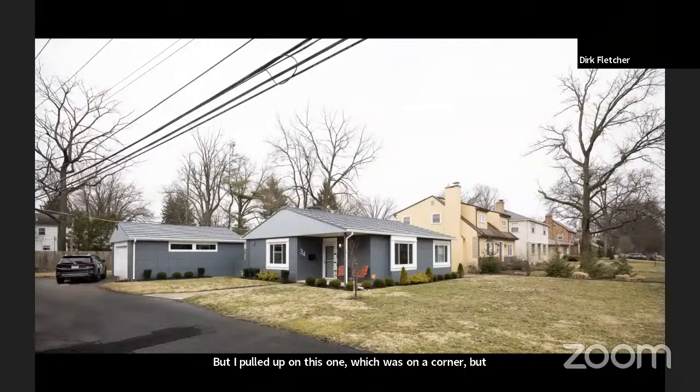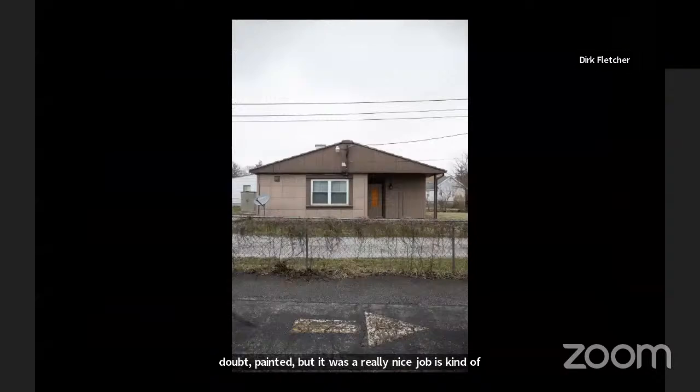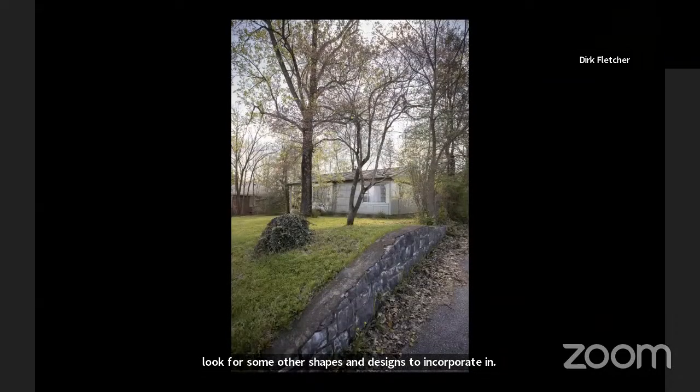It was beautifully refurbed. It was definitely without a doubt painted, but it was a really nice job. It's kind of a pleasant surprise. Kind of cool to see a Benz in the back of this one. Sometimes you photograph them so much, you've got to look for some other shapes and designs to incorporate in. This one was on an alley. There were some commercial buildings behind me.